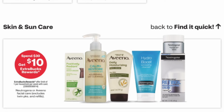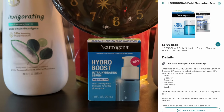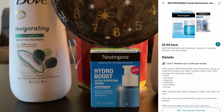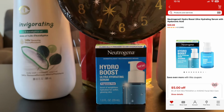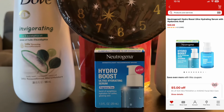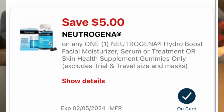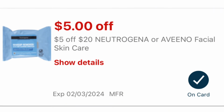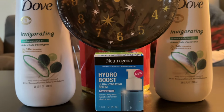I did a deal, spend $30, get $10 in extra bucks. The reason why is we have a brand new $5 Ibotta rebate. So in store, this is priced for $30.99. So right there, you are earning your $10 back when you spend $30. For the coupons, I have a $5 digital coupon for Neutrogena Hydro Boost only, and then a $5 off 20 Neutrogena CRT. And then I rolled a total of $21 in extra bucks.